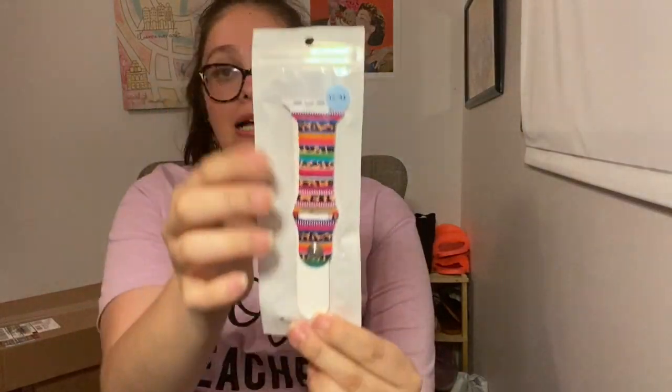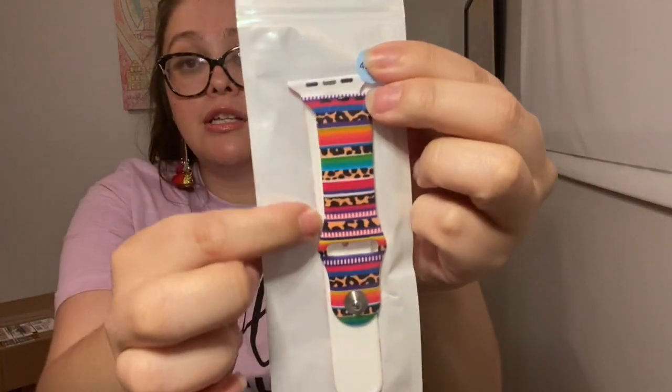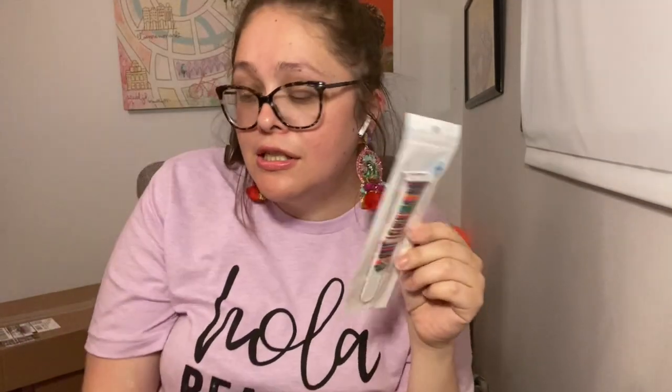Okay, next up we have this here. This is an iWatch band, 42-44 size, in leopard and what looks like serape print. It says orange stripe and leopard sport Apple Watch replacement band. This was $8.99. That's a good deal for a watch. Alrighty, let's go ahead and jump into one of these boxes.